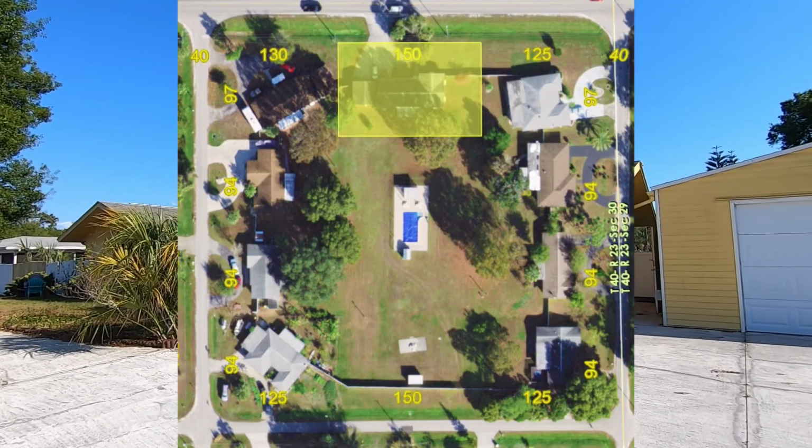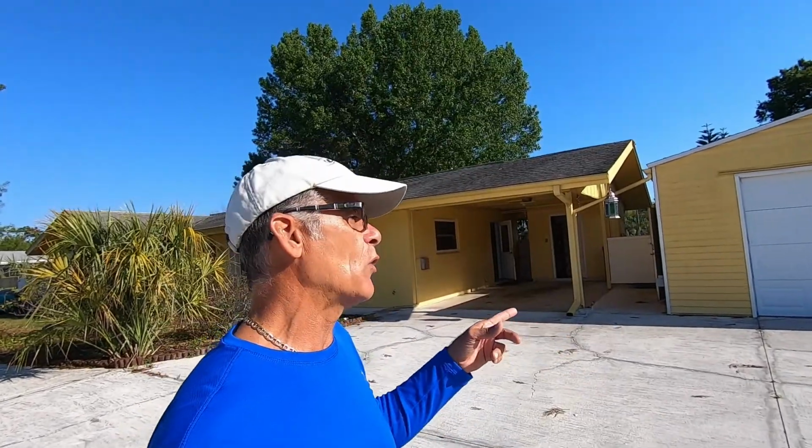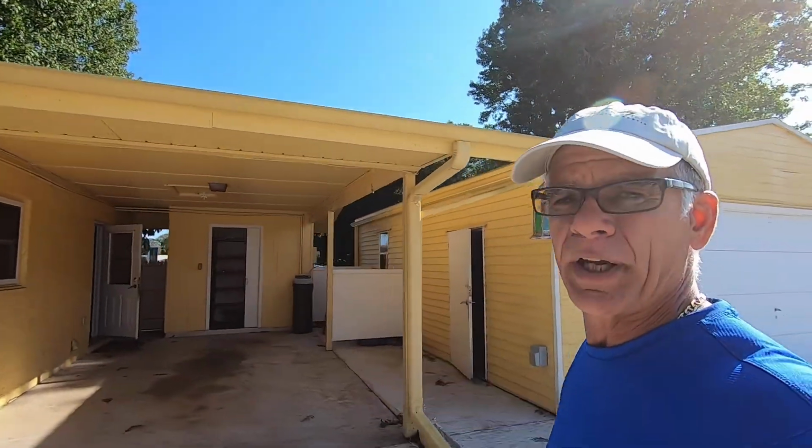We'll talk about that later. Right now, we're gonna see the home. As you can see, it has a two-car garage. It's also got a carport. You park your car, has access to the home through there.